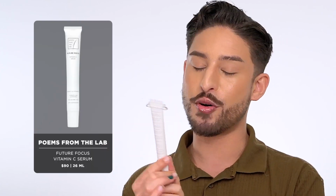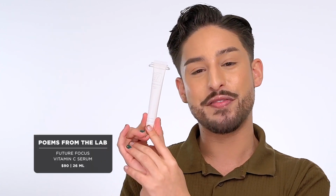This is their Future Focused Vitamin C Serum. This is a brand from cosmetic chemist Stephen Co, aka Kind of Steven on Instagram, one of the few individuals that actually inspired me to pursue this career. So this is a vitamin C serum he has been working on for years.